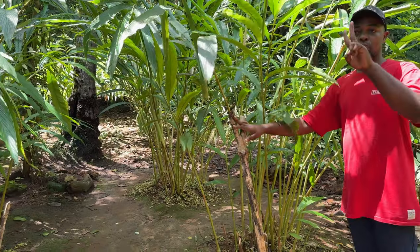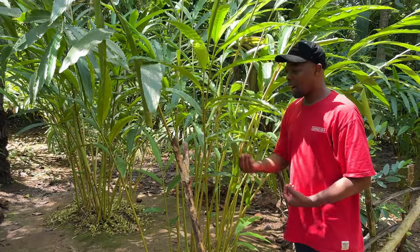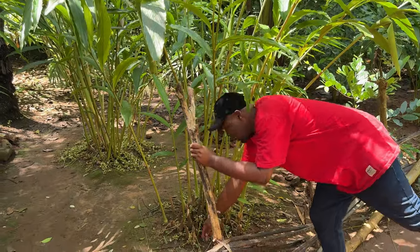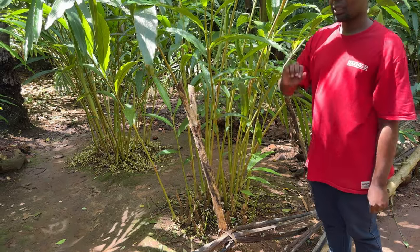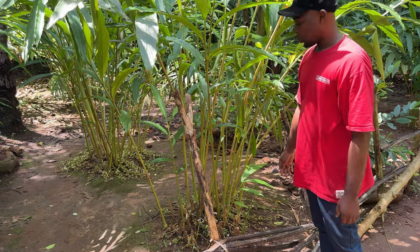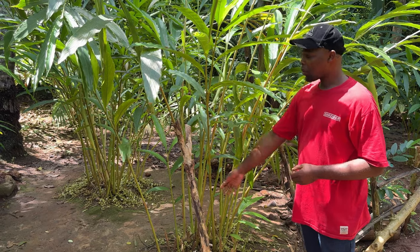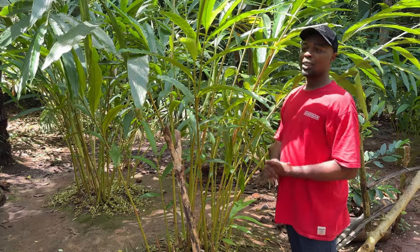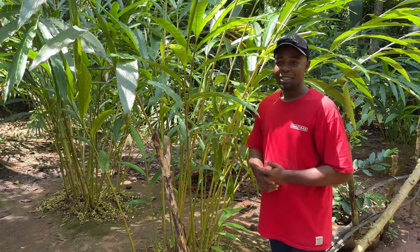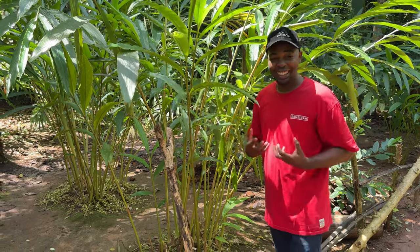The plant has two roots. The main root goes underground for water, and the second root comes up for reproduction. So this is the second root, this one. And you can see the small green seed. That is cardamom. In Swahili we say iliki. Cardamom seed. We use cardamom in tea, in coffee, baking food, pilau rice. Also cardamom soap and body lotion for the skin.